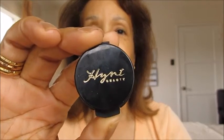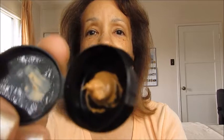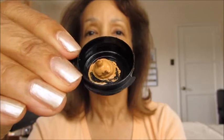So the first one I'm going to start with is the Hynt Beauty Concealer, and this is in the tan shade. Ooh, is that a mirror? Why is that there? There we go. That's in the tan shade.